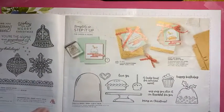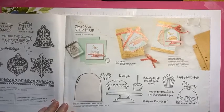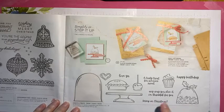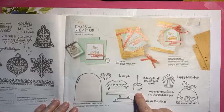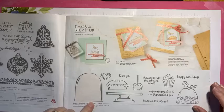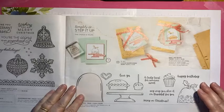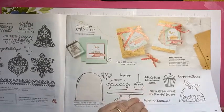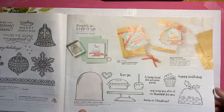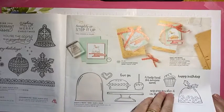The next set is one that I will show you in a bit more detail. Actually, not this one, but there's a coordinating one. This one is called the Sweets and Treats. It's got Christmas puddings, pies, toffee apples, cupcakes, all sorts of things. And then there's a cloche, whatever you want to call it. You could use that if you've got any of the succulents. That would look really cute under that. So there's a stamp set, there are dies, and there are some domes further on that you can use to make shake cards and things.